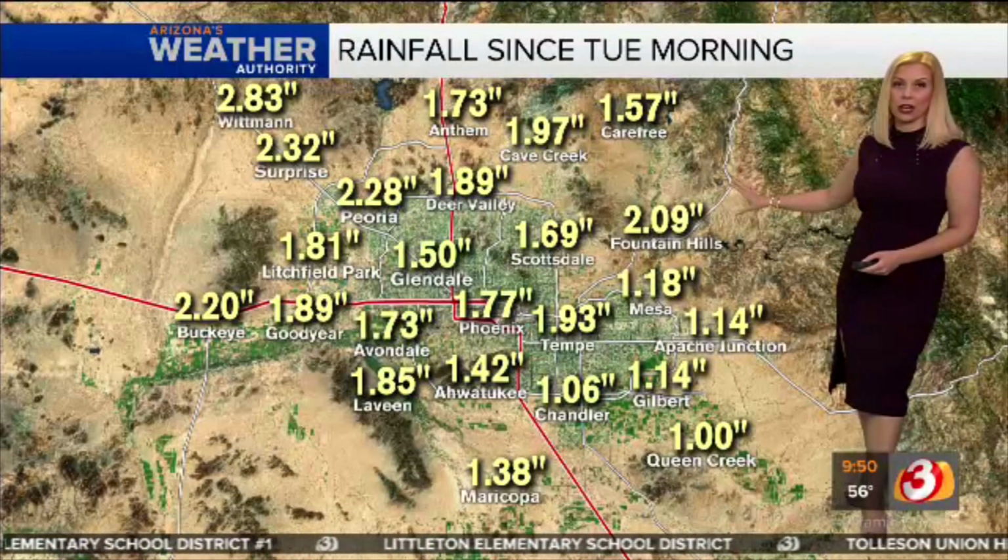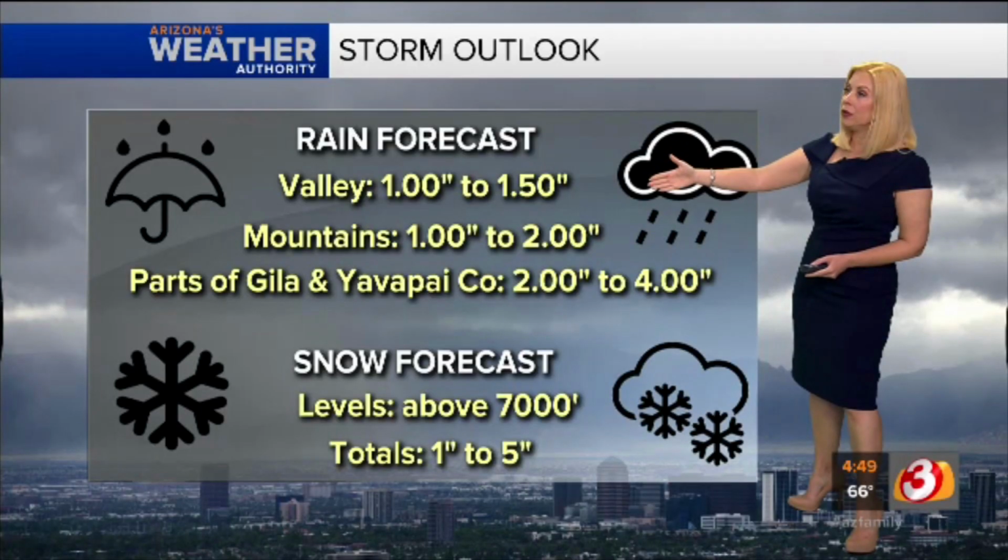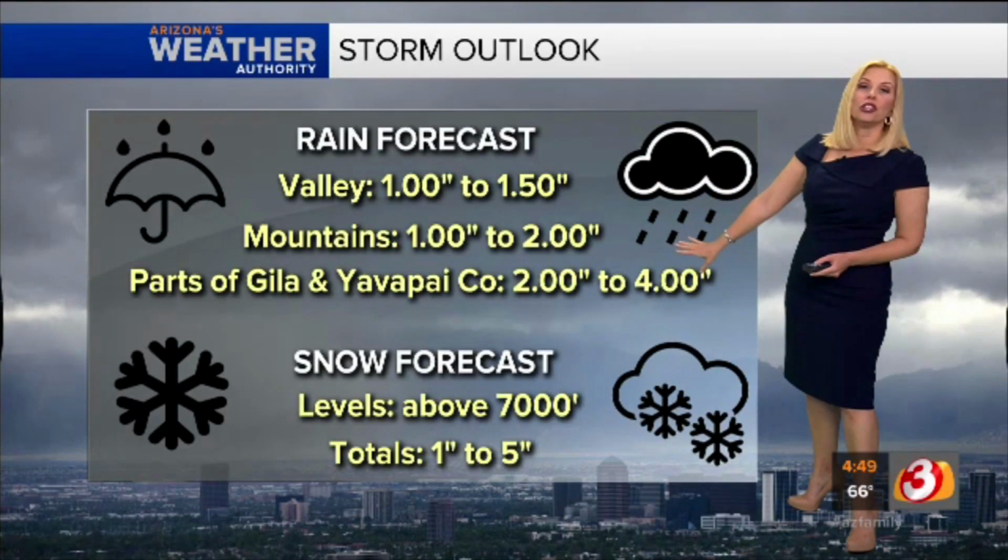Live look at Doppler radar. 4-day rainfall totals we saw here in the valley. Flash flood watch is in place for the areas you see highlighted here on the map. Fast moving storm cells that have been moving through for the past hour. Mountains 1 inch to 2 inches. Some areas 2 to 4 inches.